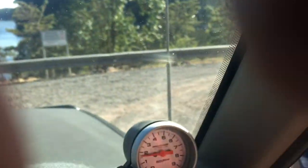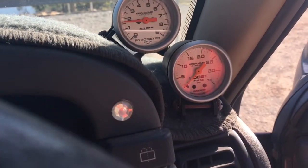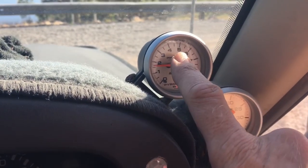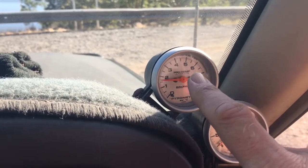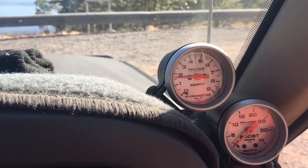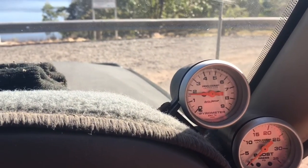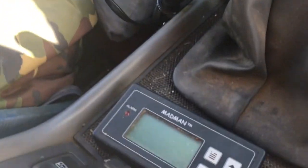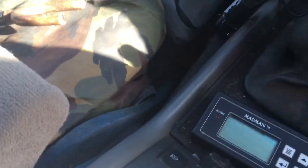And here we've got a boost and we've got an EGT, which I tell you what, I didn't really know much about and wasn't bothered about before, but the EGT is really the ideal thing to be driving the truck properly by, so I've been using that all the time as my gauge. Down here, I'll turn it on so you can see.